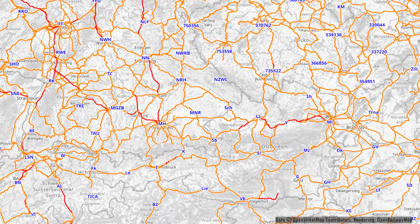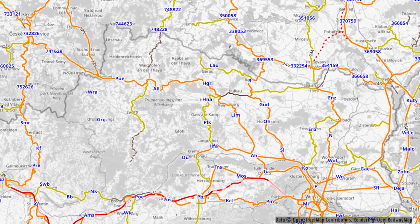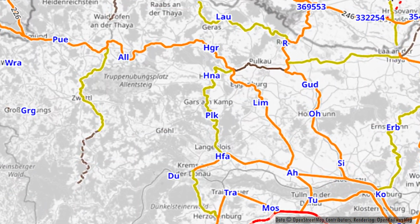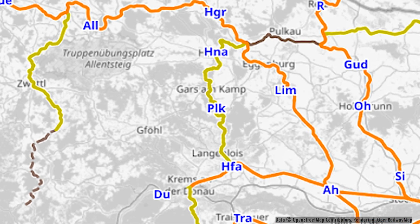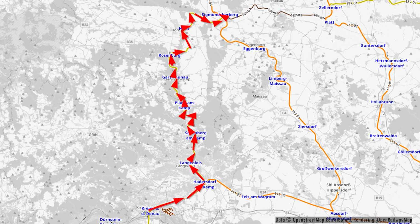Hello and welcome to a new vlog and trip report. Today we are traveling on the Kamp Valley Railway, or Kamptalbahn. We are going from Krems to Sigmundsherberg and back. Here on the map you can see our route today, and here we can take a look at our train arriving in Krems.